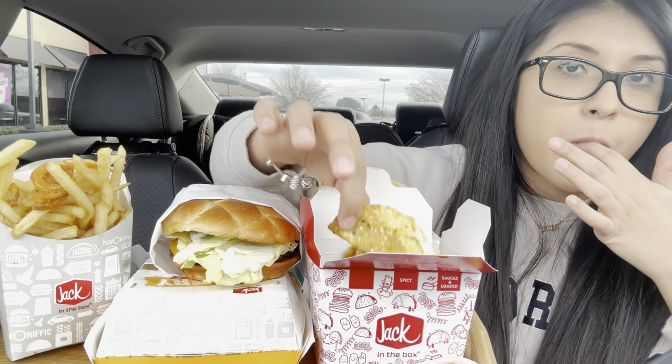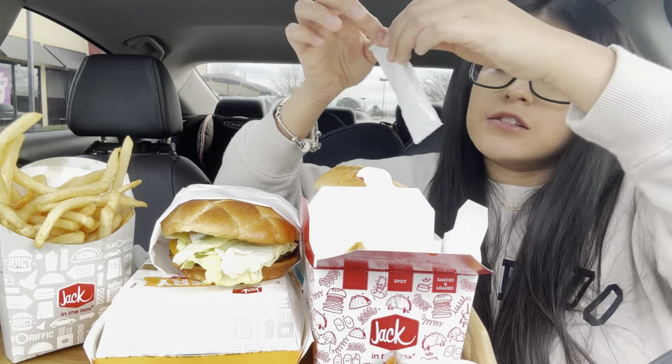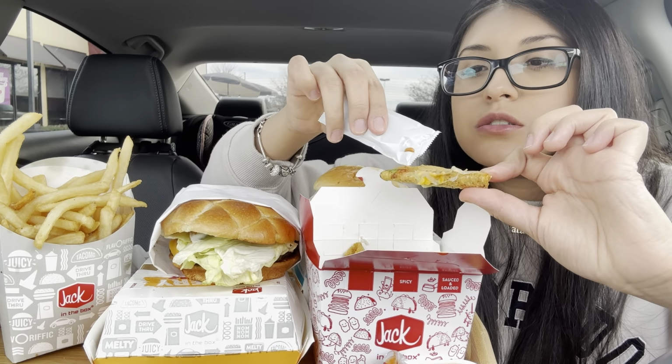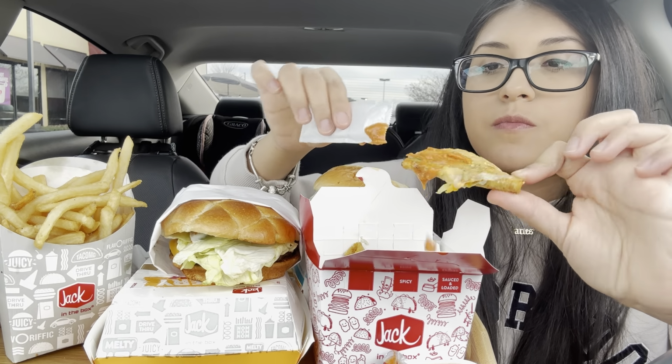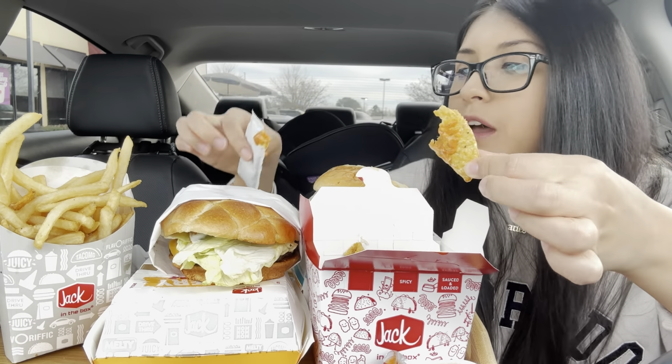I don't have any napkins. Just dip it in the hot sauce. Tacos are good. French fries. I got some secret sauce. Do you guys know what's in the secret sauce? Or is it a secret? Tacos are good. They're cute. They're small. Let's try this sauce. Not bad, but it doesn't really taste like anything, honestly.